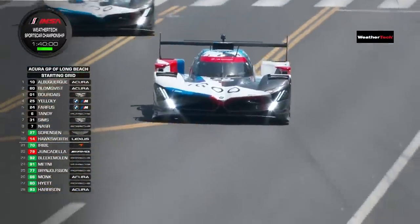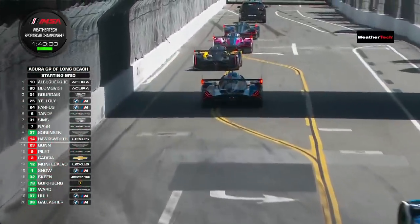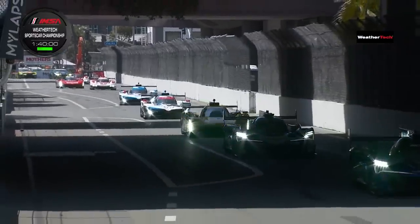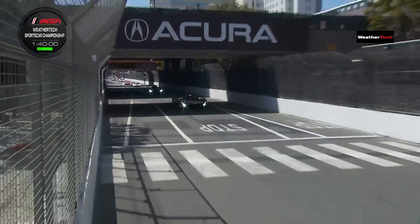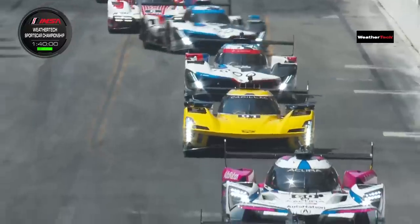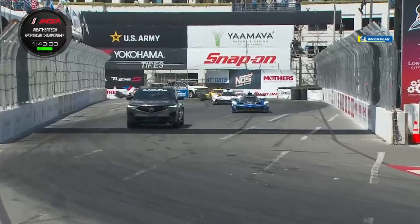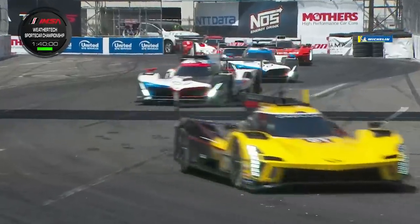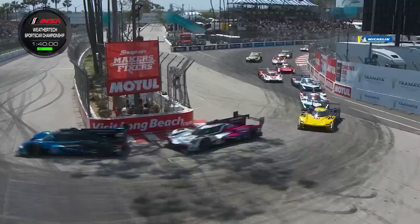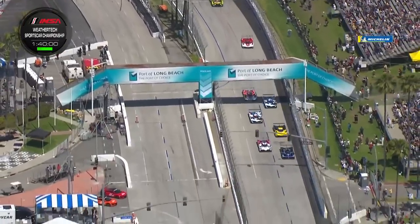Jeremy Shaw, as ever, we are ready for action here on the streets of Long Beach, and we expect it to be hot, heavy, and plenty of fast and furious excitement. There we go. So, getting ready to go green. They'll form up this time around on Seaside. And the Acura safety car ready to pull off. Down through the final corner, turn number 11.